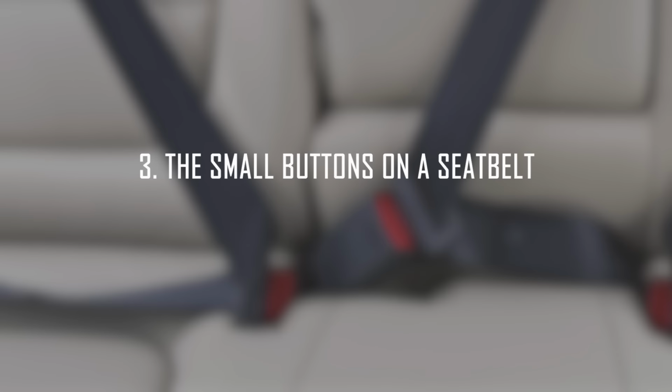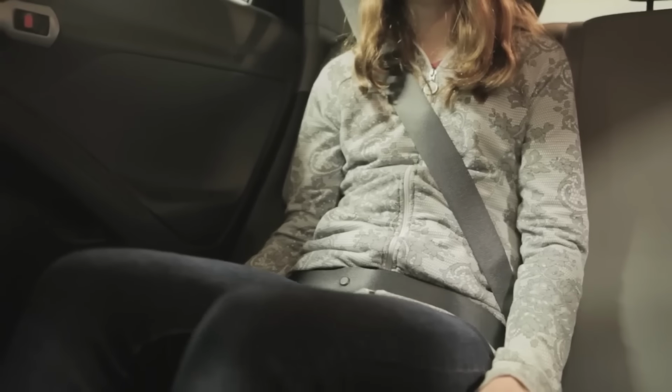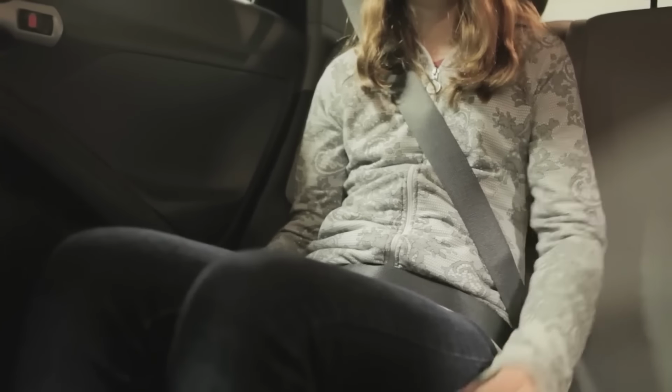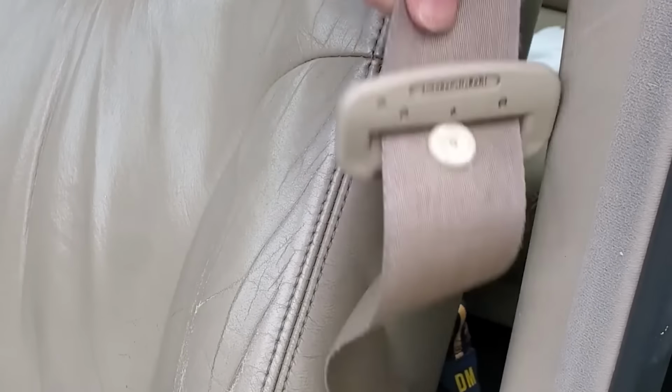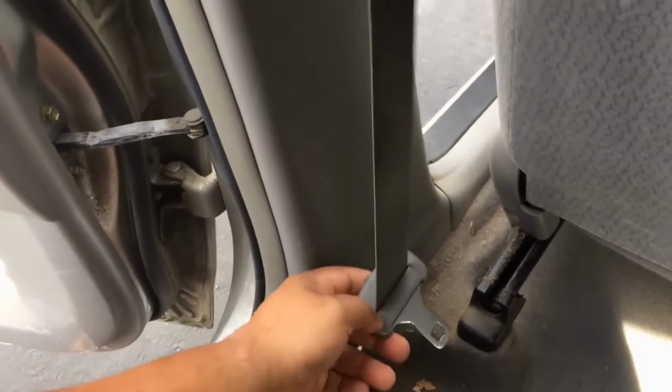3. The small buttons on a seatbelt. Ever put your seatbelt on and wondered what that tiny button that usually sits in the middle of your lap is for? No, it's not for the vibes. It's actually called a seatbelt stopper or retainer stopper. It prevents the metal latch plate from sliding down the belt and becoming unreachable.